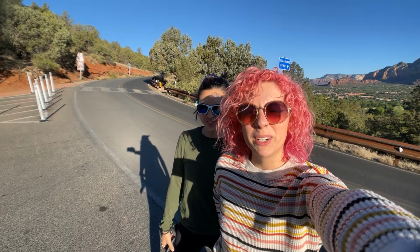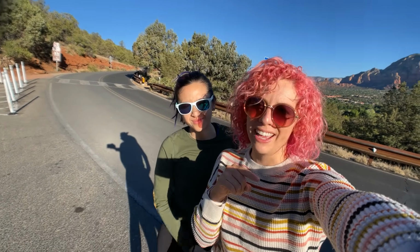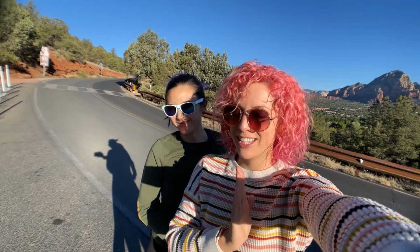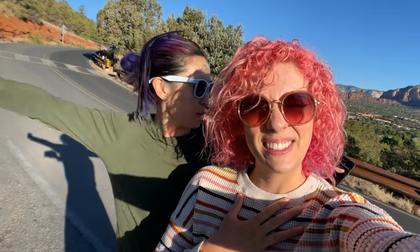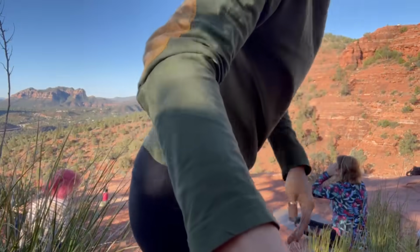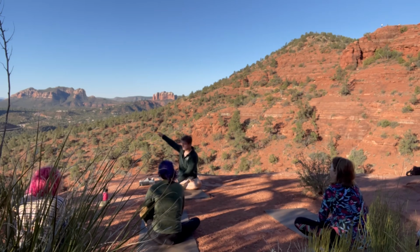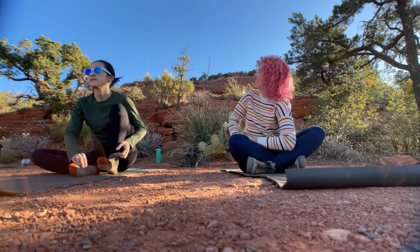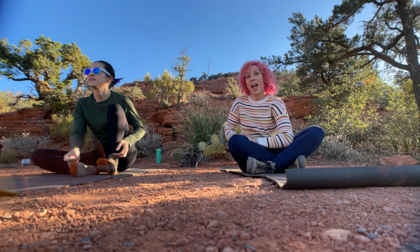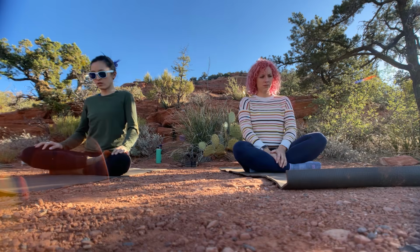Good morning! It is 6 a.m. and we are about to do a vortex yoga hike. We missed this on the first day. So here we are. We're about to get our namaste on. Let's go. Vortex, vortex, and we're sitting on the vortex. This ledge here and the ledge above us is cumulatively the Airport Vortex. Make sure you're stacked nice and tall.